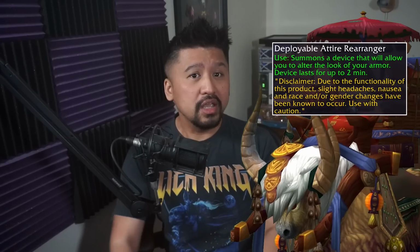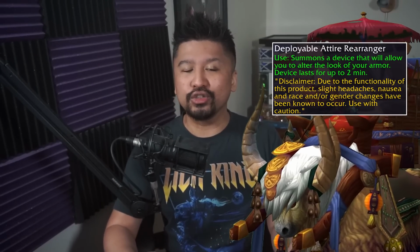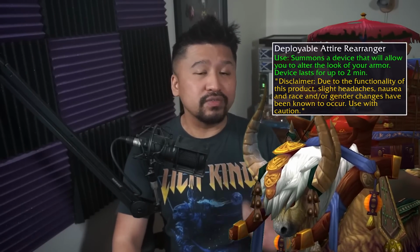How did we access transmog before this week? Well, you went to the NPC in a capital city, or you hopped onto your Grand Expedition Yak, which you can buy for a little over 100,000 gold. You can use the deployable attire arranger. That's an engineering consumable that lasts for 2 minutes.